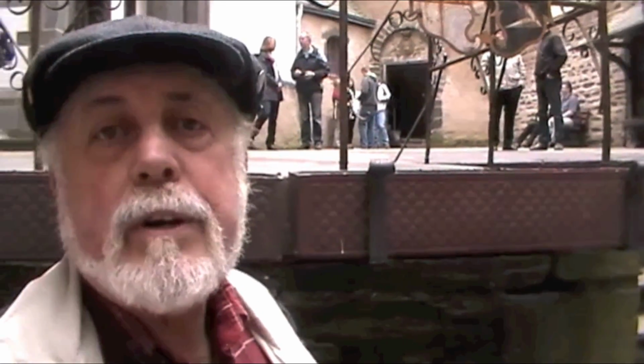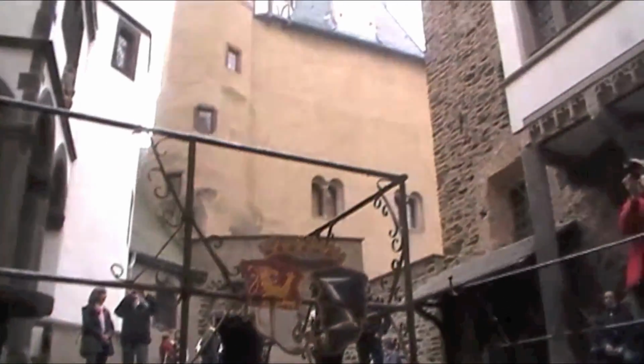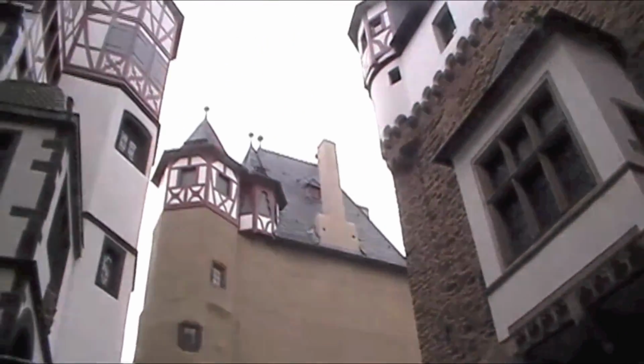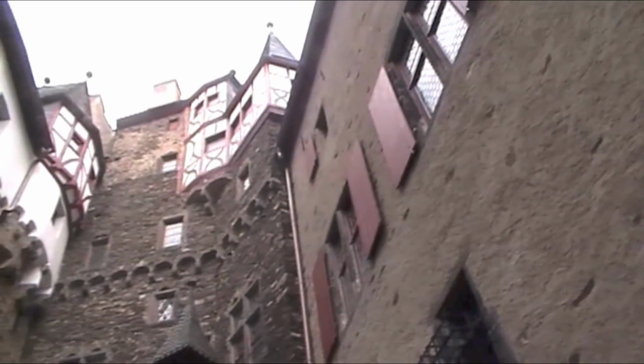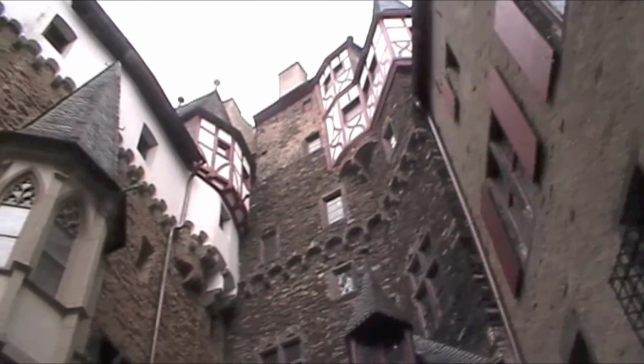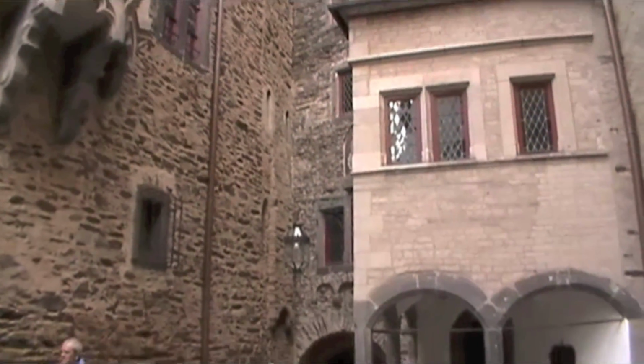Okay, we are in the courtyard waiting for our English-speaking tour to start. Unfortunately, we cannot take photographs or videos inside, but we can kind of take a pan shot out here. The castle was built in the 12th century by the Eltz family, and they have remained the sole owners for 34 generations. The castle is unique because of its rare furnishings and its excellent condition, owed mainly to its good fortune in avoiding destruction in times of war.